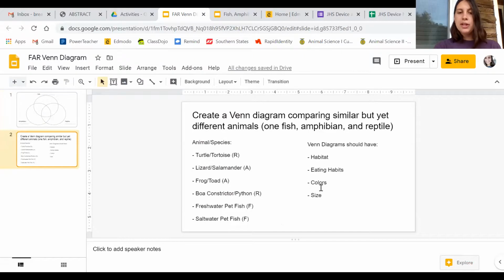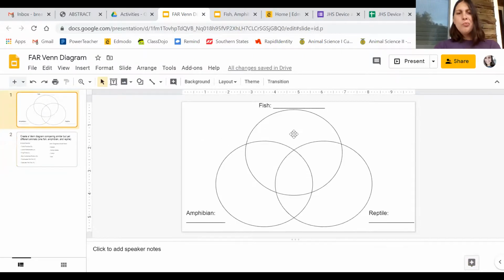You want to try to hit on these points. You are welcome to stray from them. I would try to get one or two bullets for each circle if you can. Nothing crazy, nothing drastic.